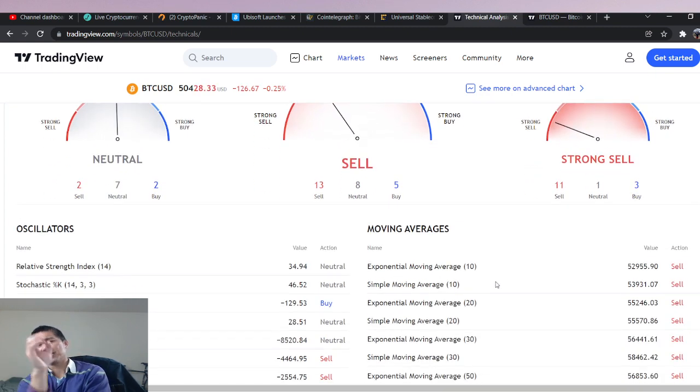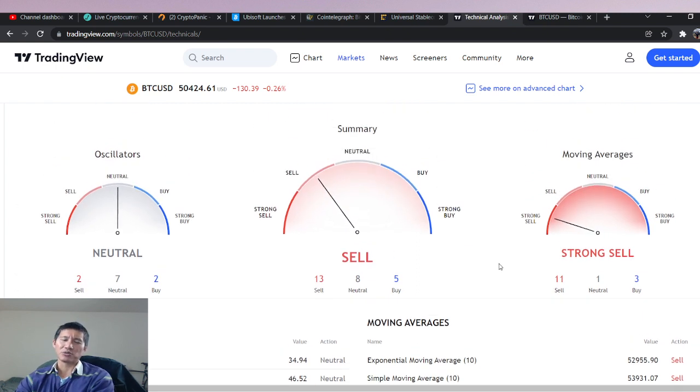The moving averages are going to tell you to sell because we've been pretty negative this month, especially in the dip last week. So the 10-day moving average is a sell. The exponential is lower than the simple. Same thing kind of for the 20 and the 30. So momentum on the moving averages seems to be shifting towards sell.